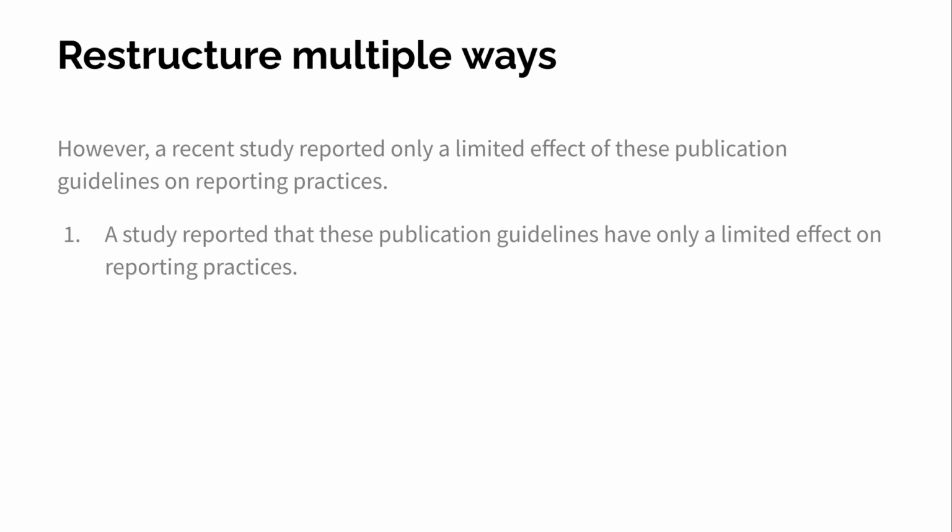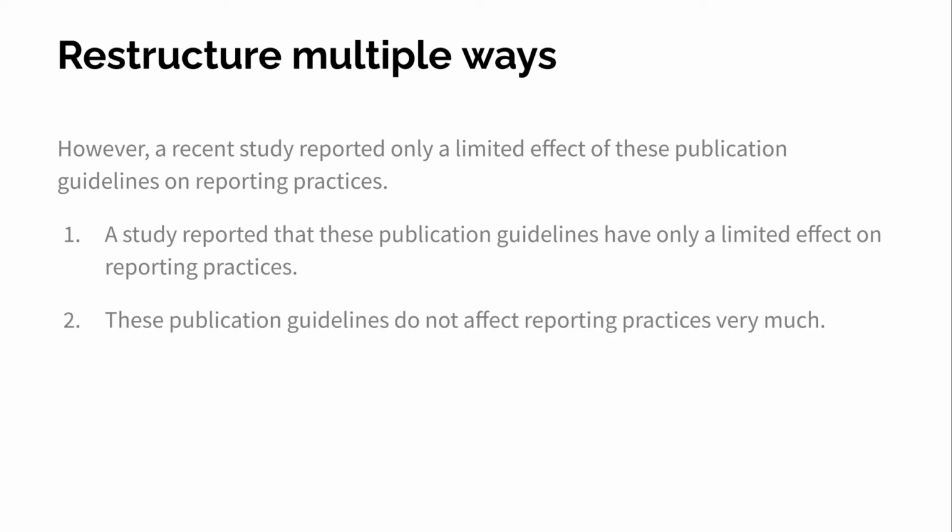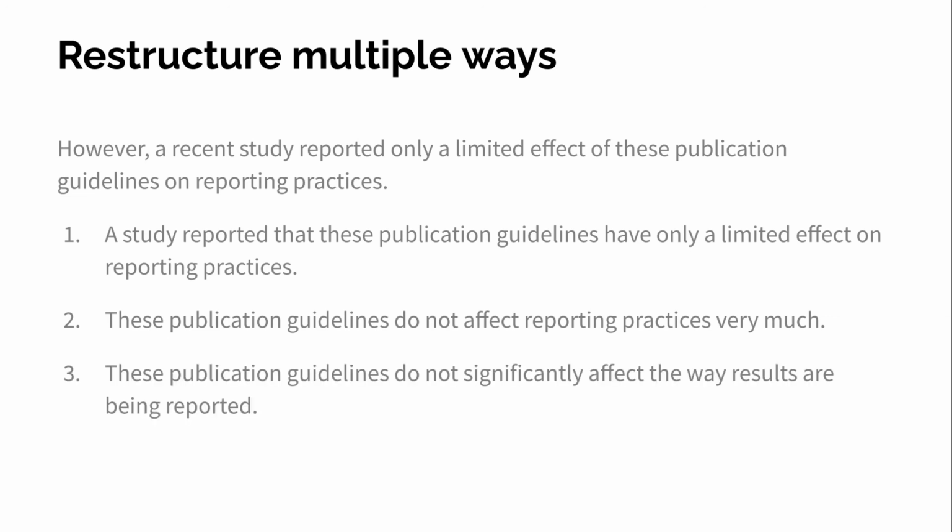First, we can keep a study reported, that, and we could try to change it into subject, verb, object. These publication guidelines have only a limited effect on reporting practices. Then if we look at this sentence, we can see that, oh, actually, we still have a zombie noun in that sentence with effect. We could make it even shorter and more concise by using effect as a verb. These publication guidelines do not affect reporting practices very much. And then we can play with it. These publication guidelines do not significantly affect the way results are being reported. We don't have to keep reporting practices. We can also use report as a verb and see how that looks, what we prefer.